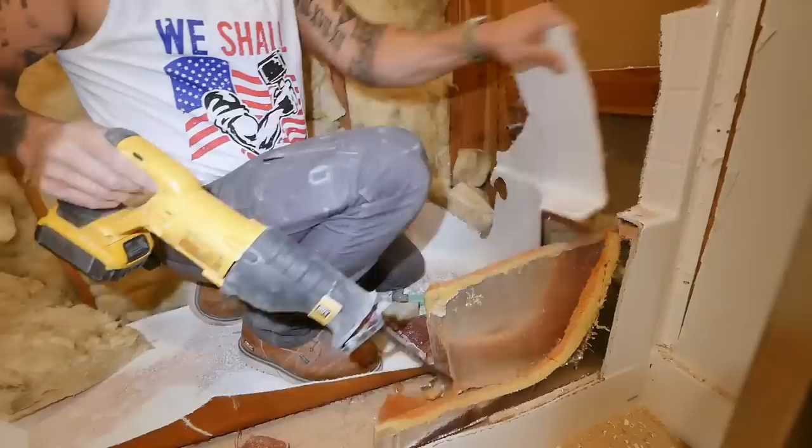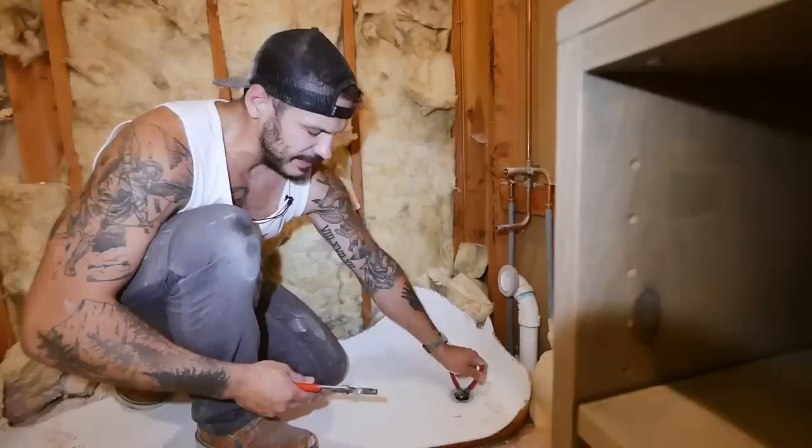I'm sure there's a specialty tool here that you're required, but you can make one. I put some pliers inside the little grate that's in there, the little X. Then take another set of wider pliers.